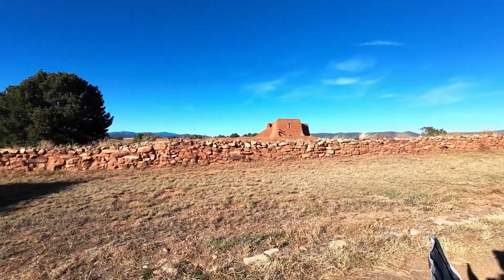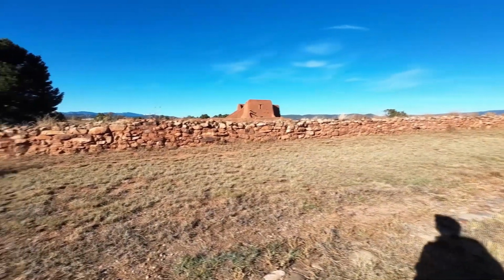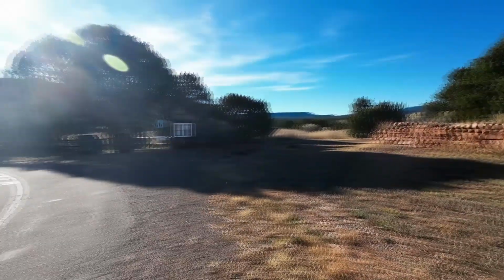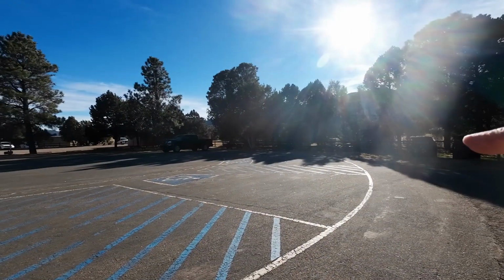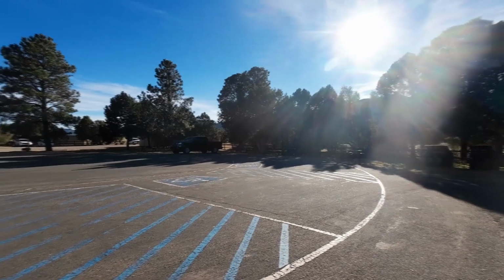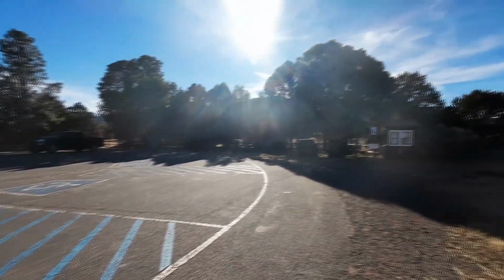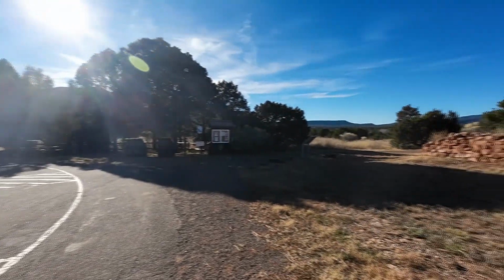So we actually came back to the archaeological site so that we could have dinner because it's nice and sunny, except that the picnic tables are over there and they're in the shade. So I'm gonna cook over there, but I think we're gonna eat over here in the sunlight. It's a beautiful day though, I gotta say that for it.